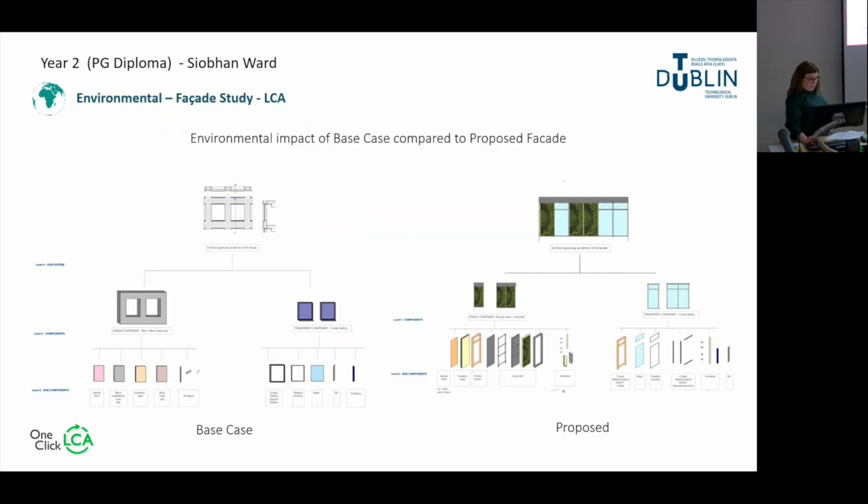And then taking this on further, we had a look at it in a life cycle analysis and compared the original building against this new optimal facade. So following from the facade circularity investigations, a study was carried out using one-click LCA to assess the environmental impacts of both the base case facade and the proposed optimal design. It considered the key material contributors and exposed alternative specifications and their impacts. The scope of the study included cradle to grave over a 60-year period.